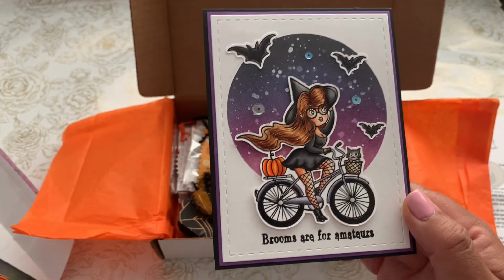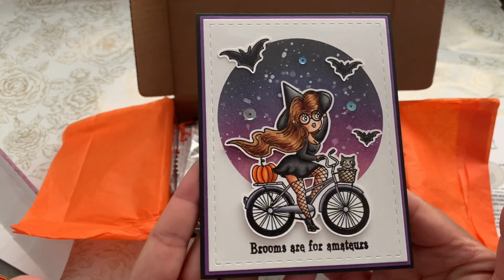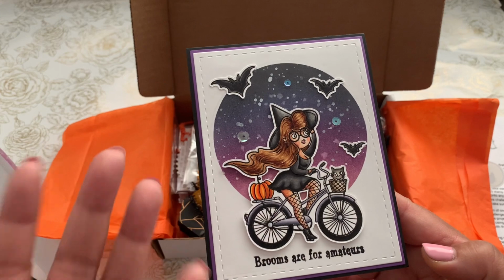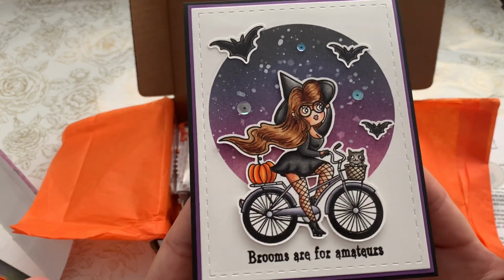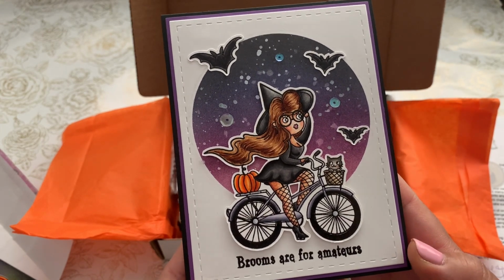I have not played with it, but I do plan on playing with it and sending it out to a crafty friend. I like to create multiples and do like an assembly line. So when I have a moment, I plan on doing that. So I will do a share of that.